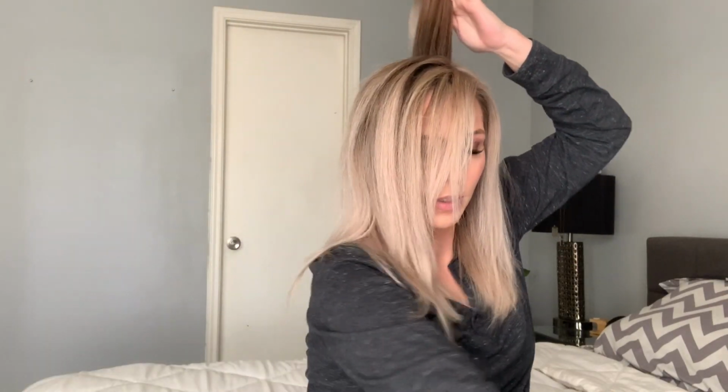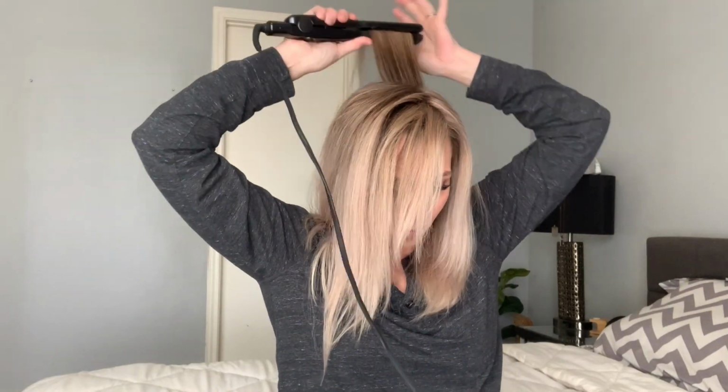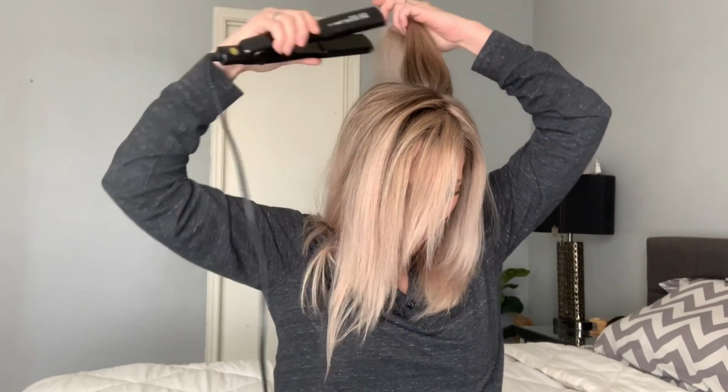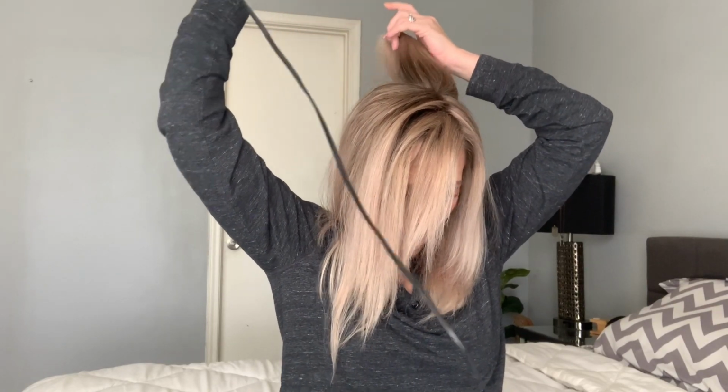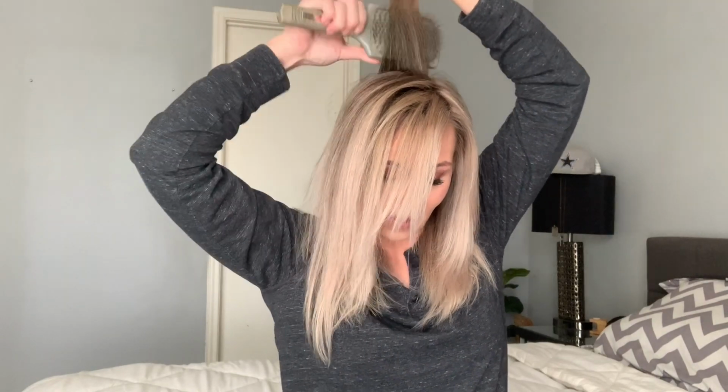Now when you do the back, you're just gonna pull up from the back. Don't pull it to the side because we want the back to still have the volume. And if you're not used to doing it like this, backwards, do a little bit of practicing. I promise it's not that hard. You'll get used to it. And as long as you're looking in the mirror and you can watch where your hand is going so you don't burn yourself, you'll be just fine, I promise.